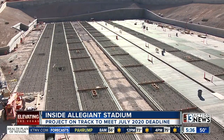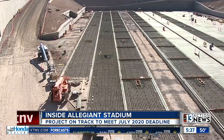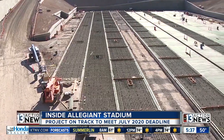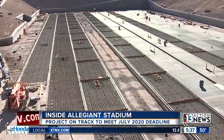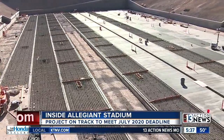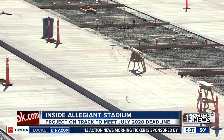I estimated at the time when we were trying to pin down the costs to establish the budget of the stadium that we could save at least $120 million by not having this operable field system. The owner wasn't interested in saving $120 million at the expense of not having the field that he wanted his players on. Now that's a hefty price tag, but the Raiders are hoping they get their money's worth.